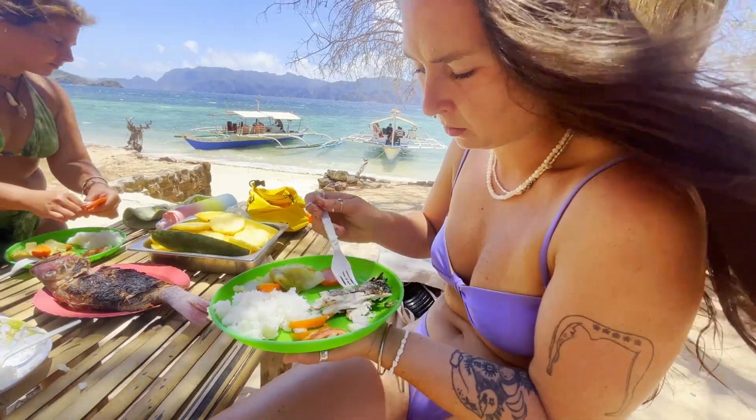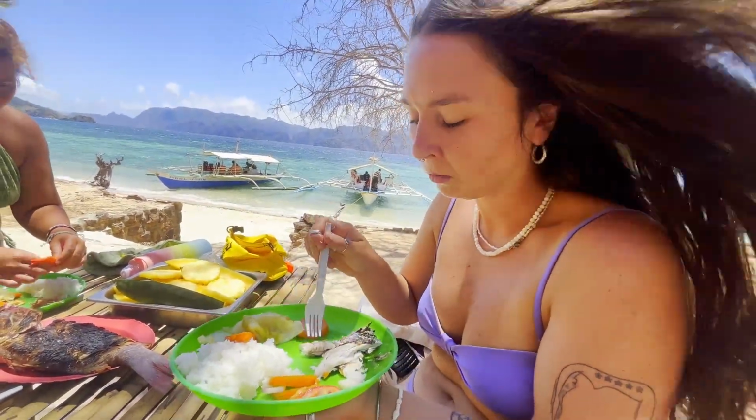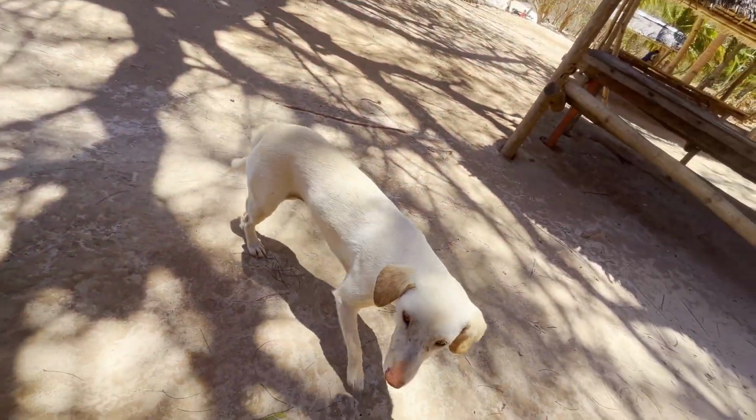Oh, it's a windy day here. Give the fish a try. Fresh? So fresh. Yum. Caught it last night, I think. Who's this? Bobby. No, Dobby. Hey, Dobby. Oh, really cute.